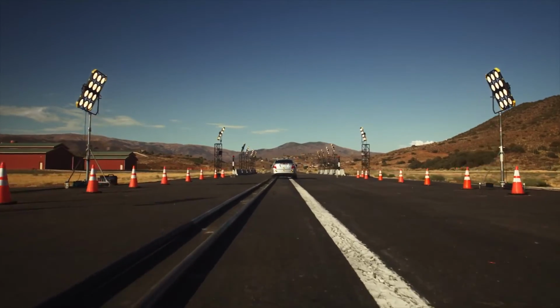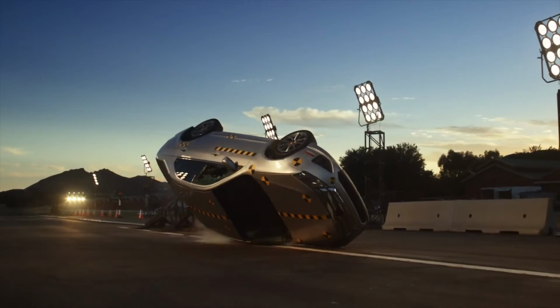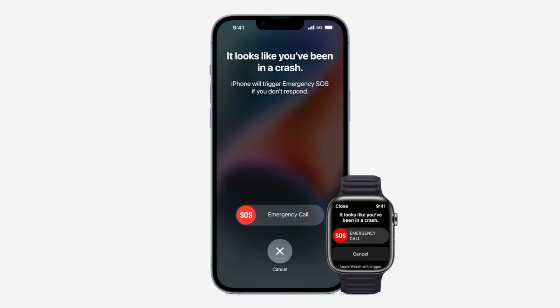There's two new big features: the crash detection. So if you happen to be in a car accident, your iPhone will be able to detect that you were in a car crash and be able to call for help, which I think is such an awesome feature. And I won't be testing that out, but I am excited for how many lives that could potentially help save. Something else on saving lives is the emergency SOS satellite feature.